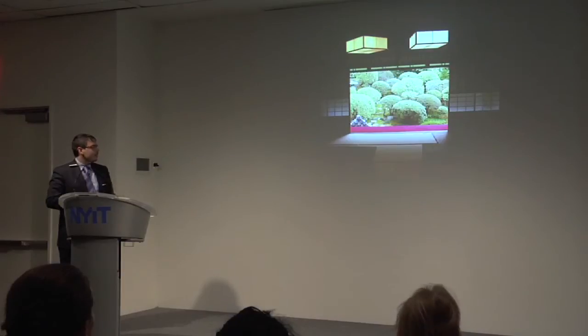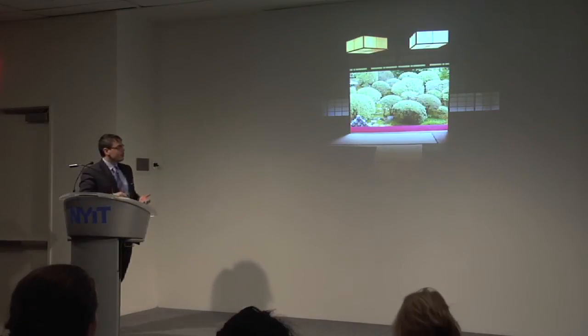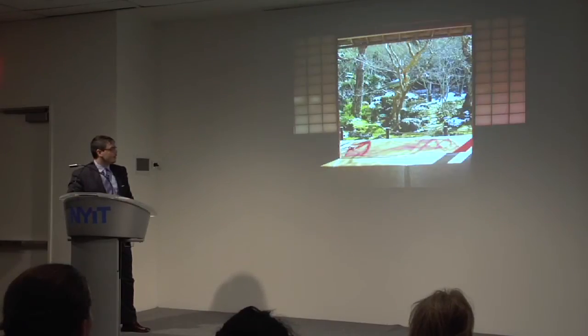Another view here of this space. This is during summer, so there's very little color. In spring, these bushes become completely red, so the view really changes drastically. This is more towards autumn, so you can see more of the coloring here, but it's the same view from summer to autumn, so you see how the colors really change.